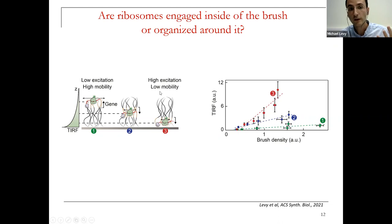If all the ribosomes are in a cloud outside, the signal should be the same. And actually, what the result gives is the following: the situation with the gene at the bottom gives the strongest signal, suggesting that ribosomes are able to get in.